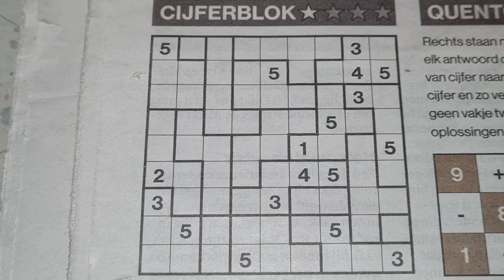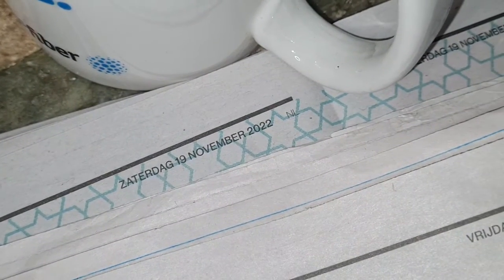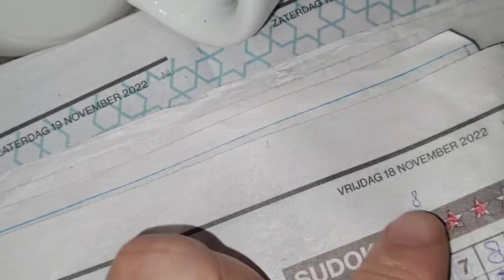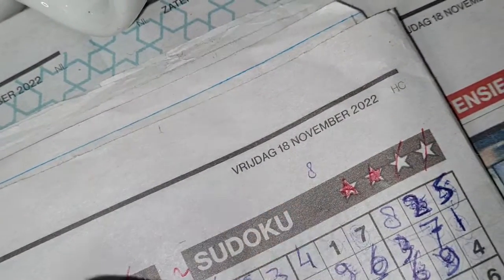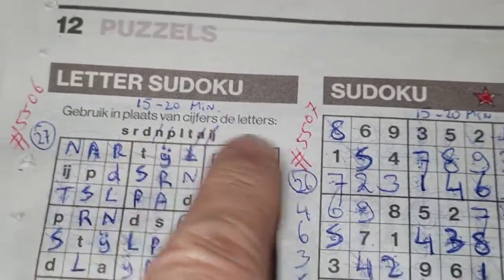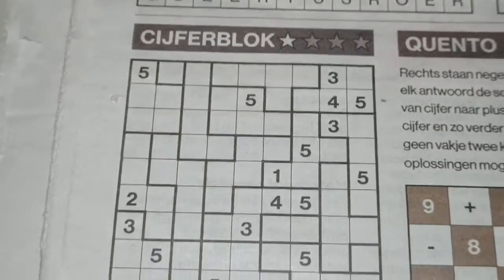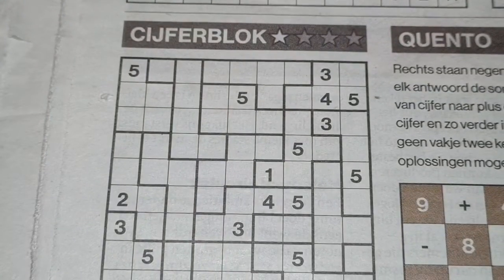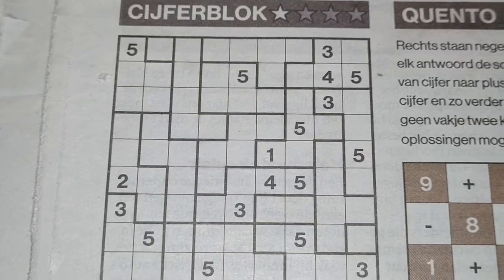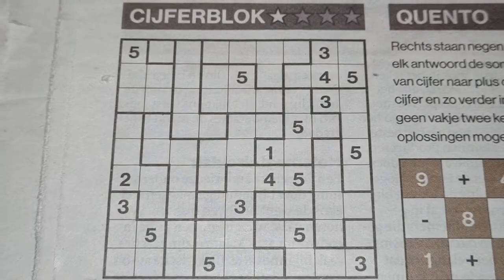Welcome back with the third and last puzzle. Not in today's newspaper on a Saturday. Yes, it's today, Saturday, November the 19th, 2022. No, it's the edition of yesterday, Friday, November the 18th, 2022. I've already solved two puzzles, the letter Sudoku and the two-star Sudoku. So one puzzle is left. The Tectonic with 1 star. In Dutch, they call it Saiva block. In Japanese, Suguru. Yes, it's a Suguru.